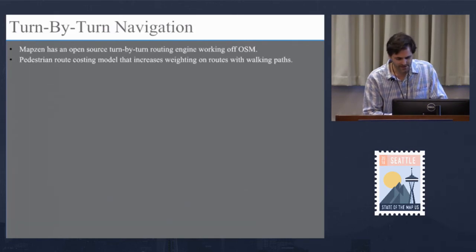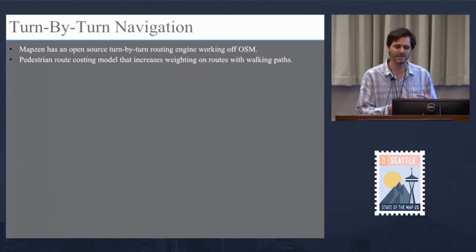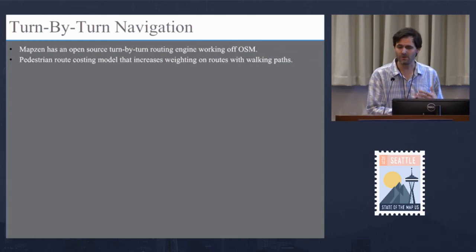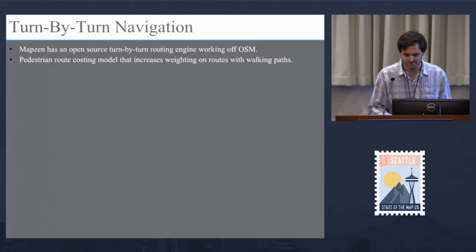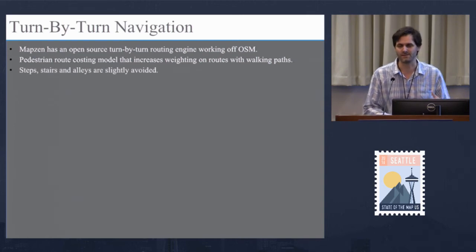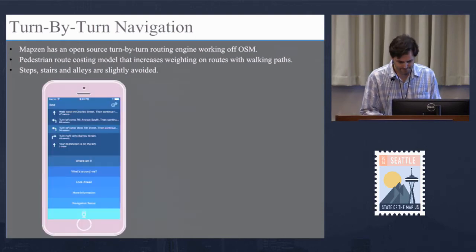As for the turn-by-turn navigation, the great thing that we're doing is that it's all pedestrian-based routes. The way MapSend routing comes back is that it will first default to a pedestrian walkway if it's there according to your requested route. If it's not there, it will then go to the road route. It's able to avoid steps and alleyways, and it's tailored for leveraging accessibility data that you map in OpenStreetMap.